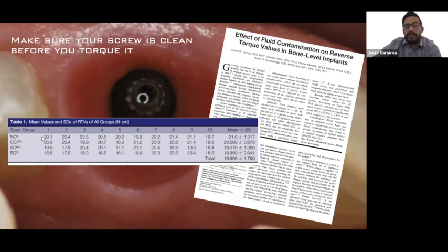So it makes a lot of sense to me that before you torque that screw, make sure it's completely dry. Make sure that when you put the Teflon tape to seal the access hole, it is completely clean, completely dry. You don't have those contaminants. It's something so small that you can do that can have an impact in the future. So I think it's something we should definitely consider. For sure.